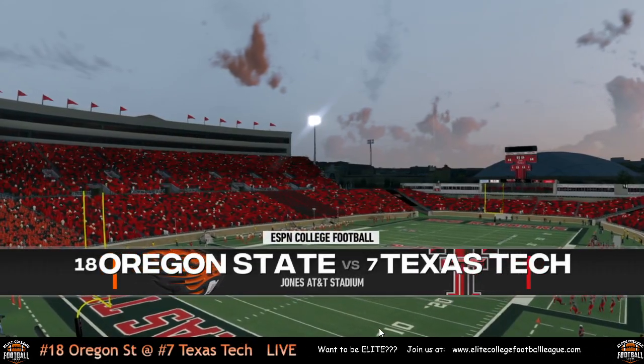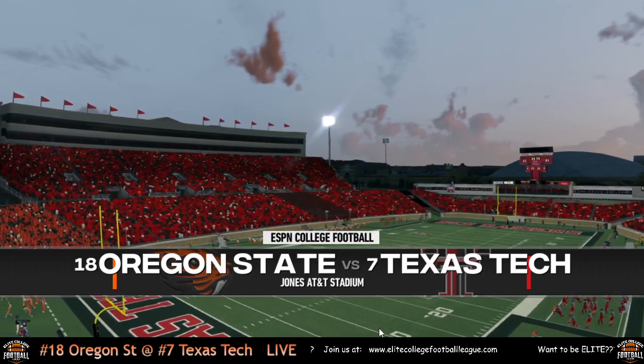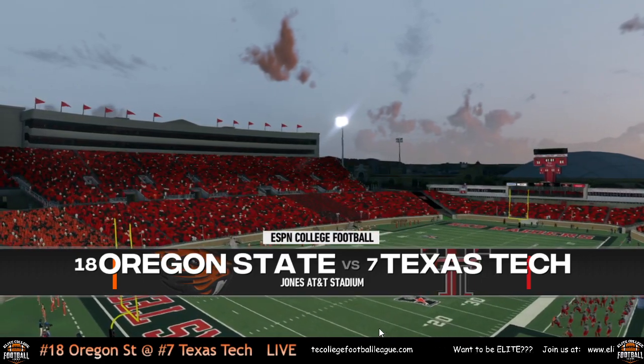Looking at the famous double T scoreboard here at Jones AT&T Stadium. Usually, it's got bad news for the visitors.